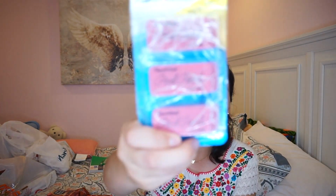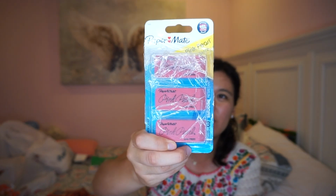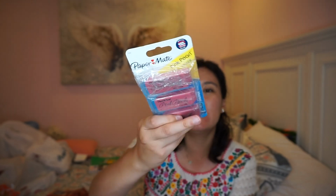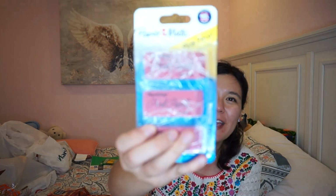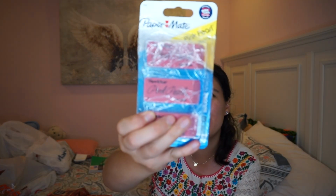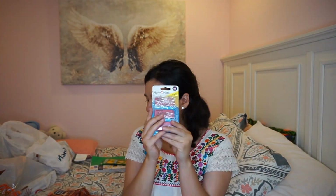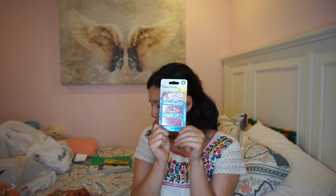Alright, so the next item is this. So they're the pink pearl erasers. So this is honestly, I had such a hard time finding this. Perfect for school, but it's all taped up and a little strange, as you can see. But this is the only one in my store, and so I'm glad I got that so I can get that Ibotta bonus. This was free as well on Ibotta.